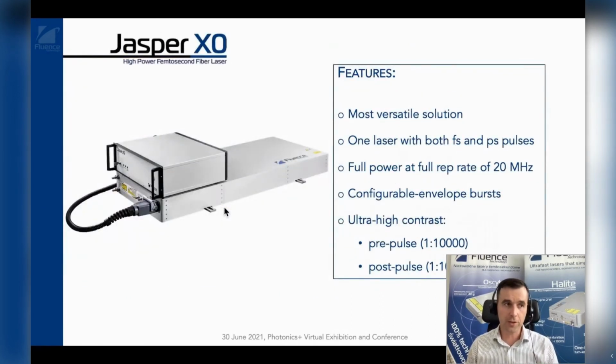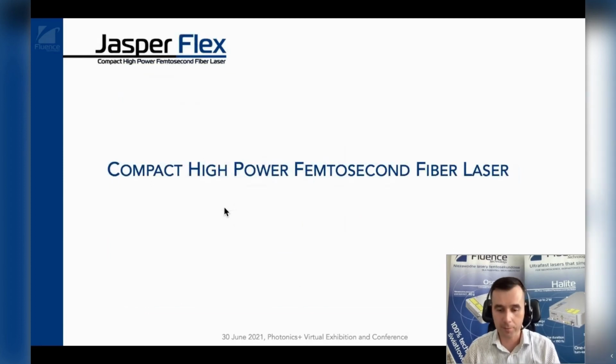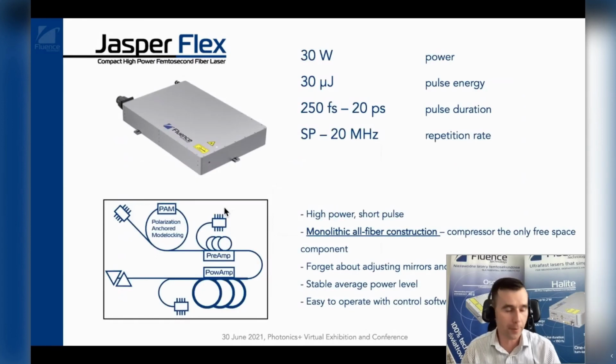So this is a very versatile solution, like I said, and having this short pulse duration, we specify under 250 femtoseconds. The actual pulse duration is even better, and this brings a big advantage in micromachining. There's a big difference whether you use 600 femtoseconds or 200 femtoseconds. It makes a big difference for many materials. So it's best to be flexible, so you can select whatever pulse duration you actually need.